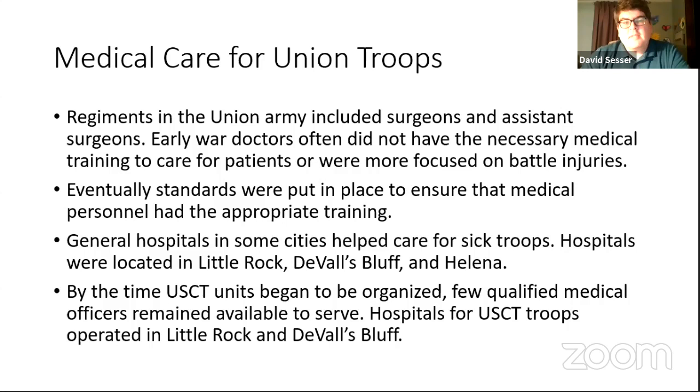They were able to weed out most of the ill-trained doctors and replace them. And then you have the general hospitals located in Little Rock, Devall's Bluff, and Helena.